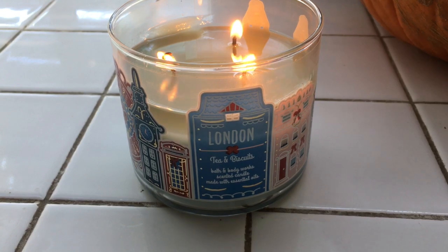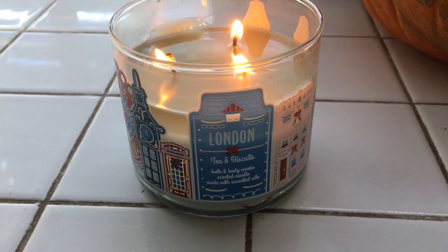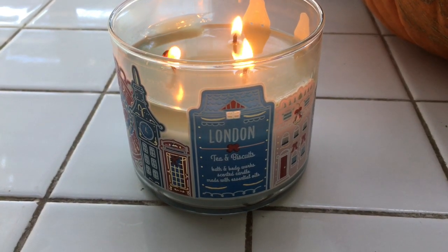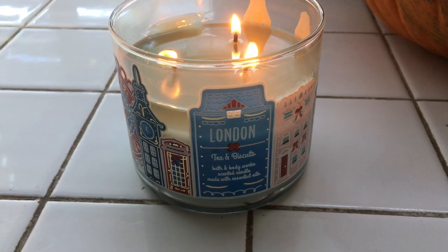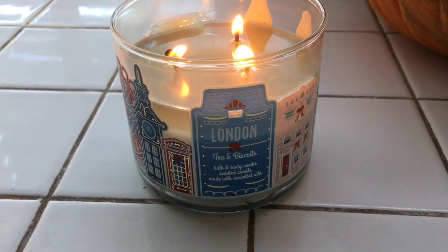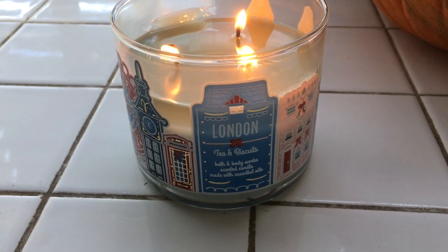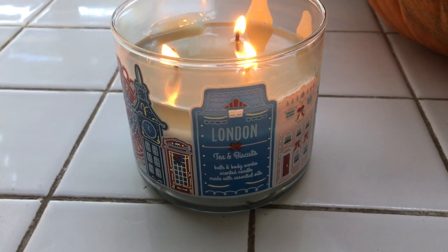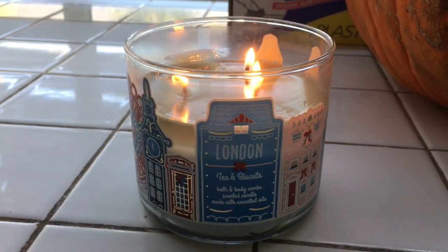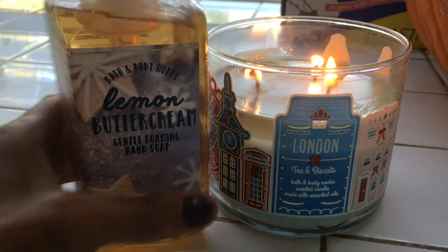Now, onto the scent. The scent is titled Tea and Biscuits, and I smell tea and biscuits. I smell lemon tea and shortbread cookies. That is what I smell distinctly. The shortbread cookie smell is delicious. This reminds me of a, I'll go get it so I can show it to you in case, so it'll give you a real good idea. This is a lemon buttercream hand soap.